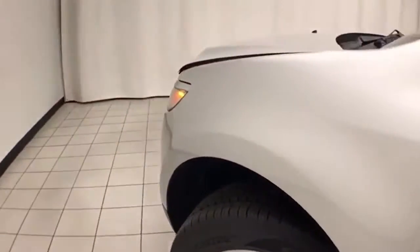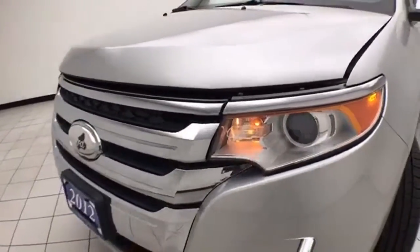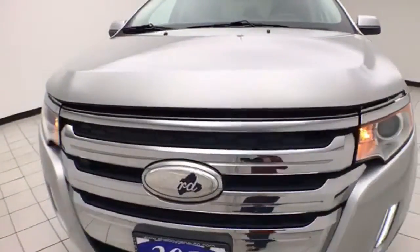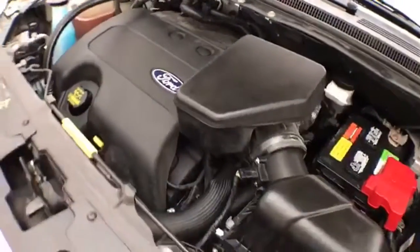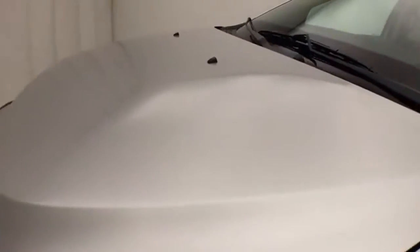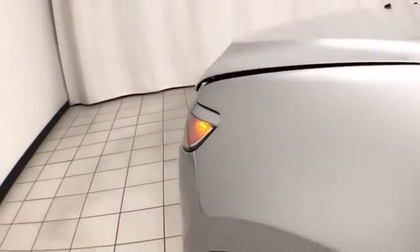Under the hood, this Edge has a 3.5 liter V6, 285 horsepower. And just as clean under the hood as the rest of the vehicle. EPA fuel economy estimates, an average of 19 miles to the gallon in the city, average of 27 on the highway, and ready to go with new brakes and new tires.